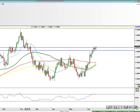Basically, what we're looking at now is that if we can get above 134, I do tend to think that we're going to be in some quite difficult territory, because there isn't too much in the way of resistance until 135. Now, 135 is a psychologically significant level. Those numbers that go up in fives do tend to be. But it's also possibly a level where the ECB will start to get very nervous.